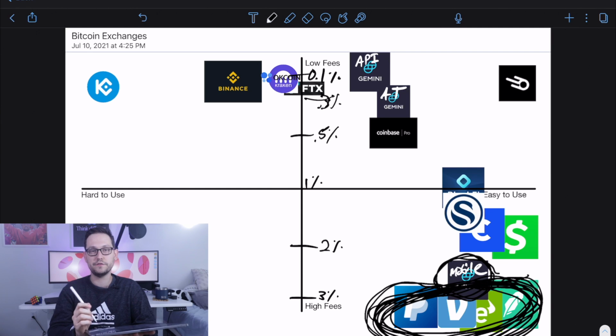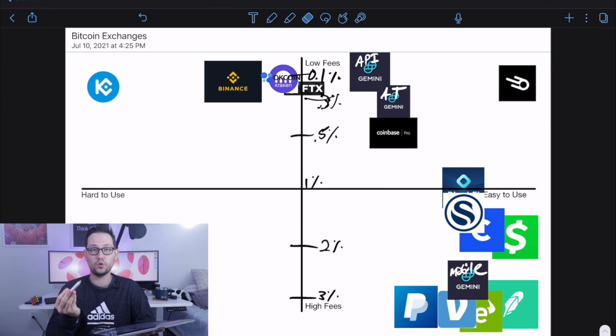eToro is maybe the exception. If you live in a jurisdiction where they allow you to withdraw your Bitcoin, then maybe they should rank a little bit higher. I think their withdrawal fees are 0.5, so maybe they end up somewhere around here if they do allow you to withdraw your Bitcoin. eToro would end up here, so they'd actually be a pretty decent option. Unfortunately, in the United States, they don't allow you to withdraw your Bitcoin, which makes them totally not worth using, just like Venmo, PayPal, and Robinhood.